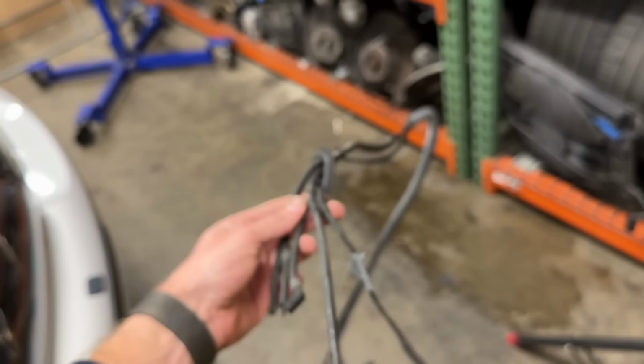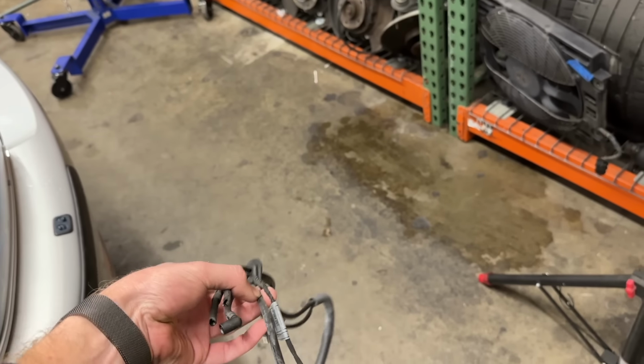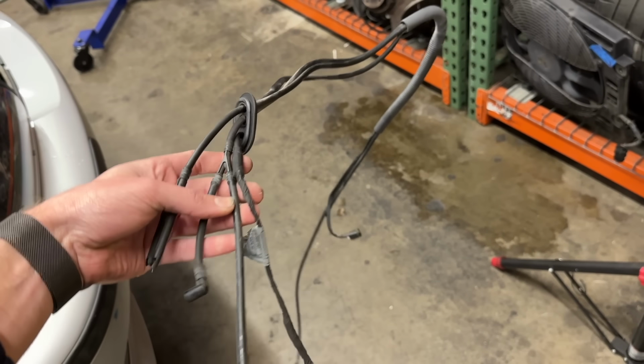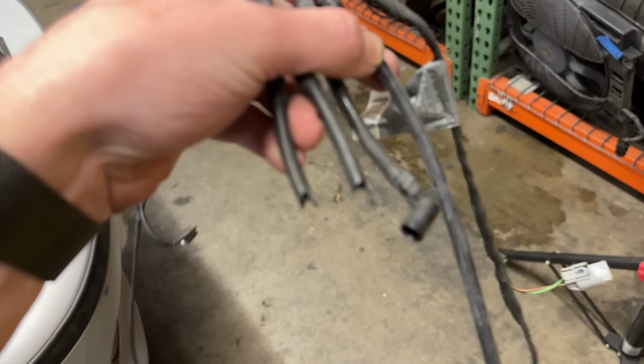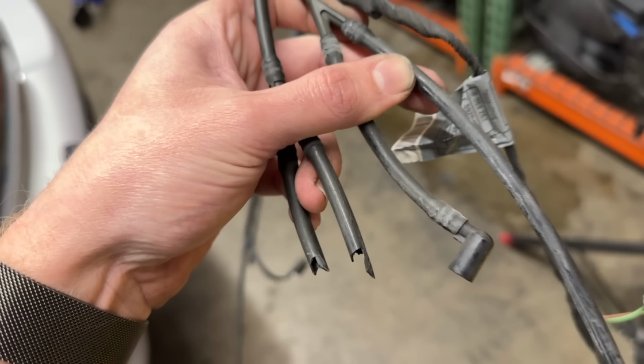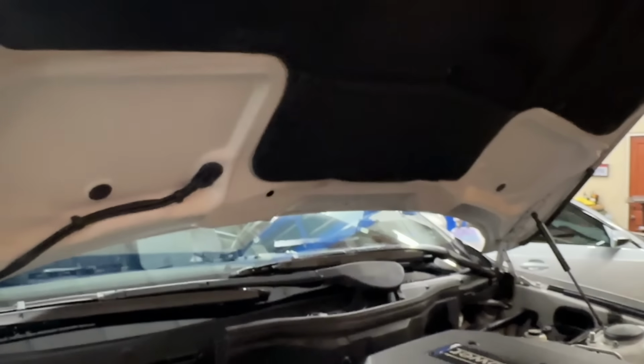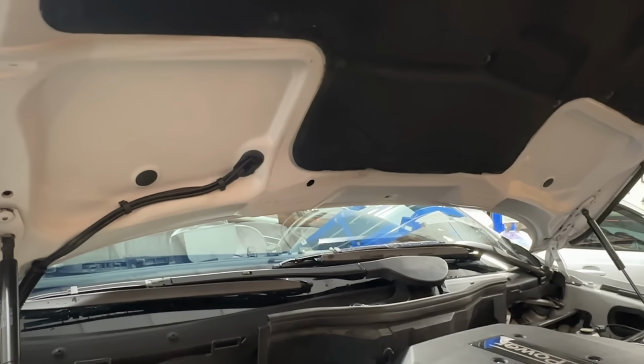And then here's another thing. If these are original, the power and fluid supply lines for your washer reservoir, they are so brittle. You put any flex in here, everything just cracks and crumbles apart. And once it's cracked open, of course, that means you've got no pressure in the system and it's all going to come out of there, making a huge mess. So those were no longer available for probably about a year. Thankfully, they are available now, genuine BMW.